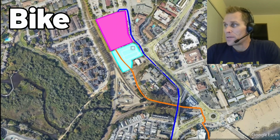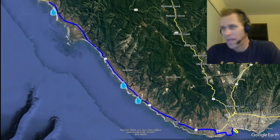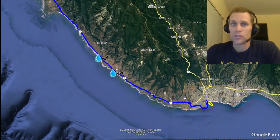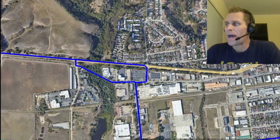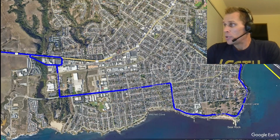All right, let's talk about the bike course. The 70.3 distance triathlon has a 56-mile bike course. The bike course here on the map is drawn out in the blue line, where we start down here in Santa Cruz and we make our way a few miles through the city of Santa Cruz to Highway 1, and then we take Highway 1 up the coast, turn around, and come right back. So it's a true out and back bike course. With a very minor exception, the only portion of the bike course that's not out and back is right here, getting on Highway 1.